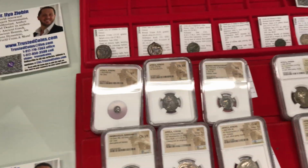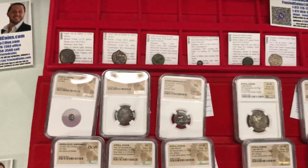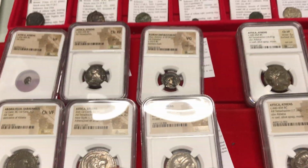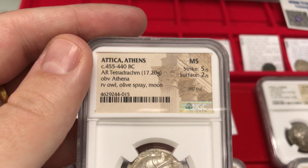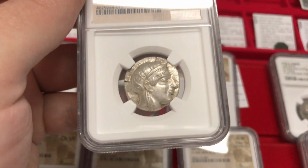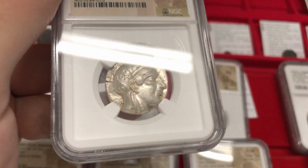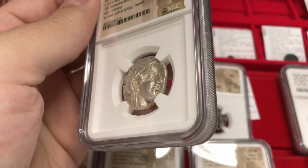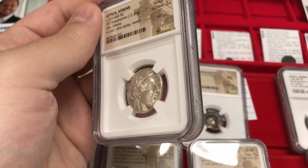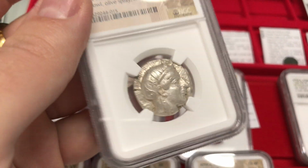So over here, I have a collection of many different types of ancient coins. A lot of these coins are actually known by the moniker as Athenian Owls. The finest example that I have here is this one, in mint state from circa 455 to 440 BC. What's nice about this coin specifically is the artistic style of the die, the centering, and you also see in the ancient coins of Athens, this 3D high relief portraiture.